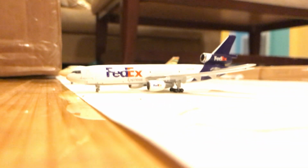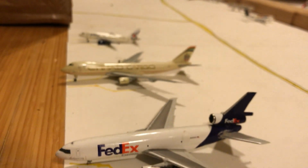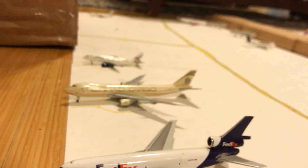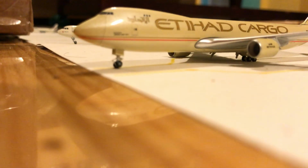I know I always say this is a DC-10, but I'm pretty sure it's an MD-10. So this is a FedEx MD-10. Just got back from Memphis. It's gonna head back out to Memphis. And so yeah, Etihad Cargo 747-8 in an old livery. This is gonna be departing for Abu Dhabi.